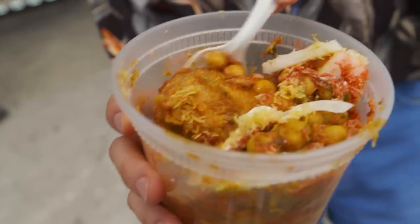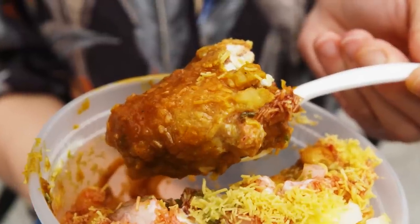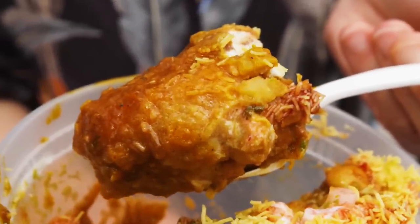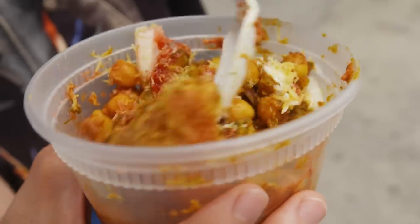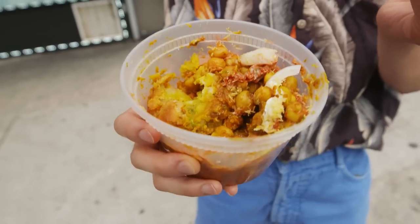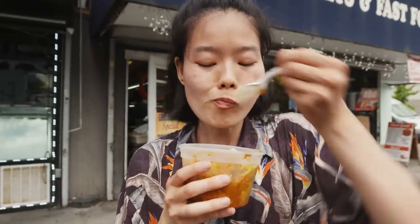That is too hefty to even lift with this plastic spoon that is struggling underneath the weight of it. This is giving it crunch on the outside from the fried exterior and more potato and vegetable filling on the inside. Yes, it's a chaat, which means it's a snack, but this is a meal for me. And it's got a lot of delicious mush.